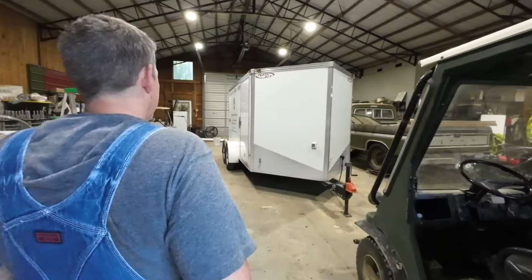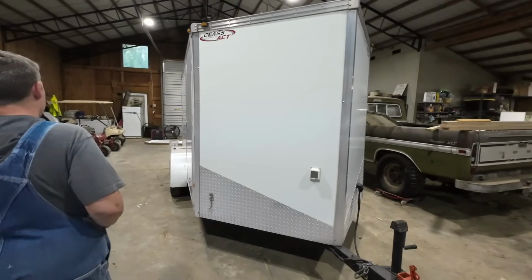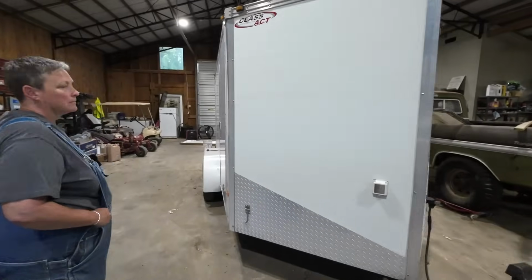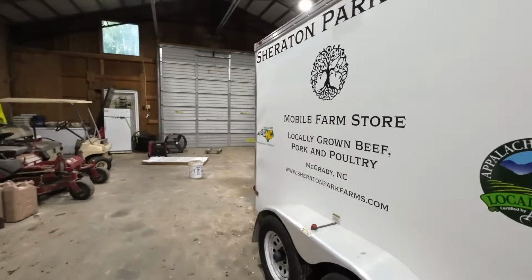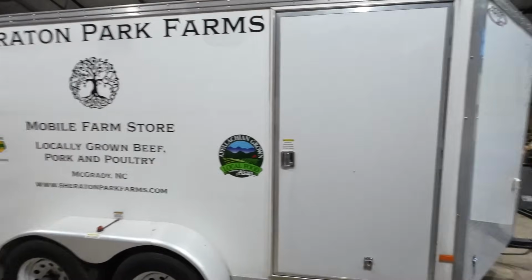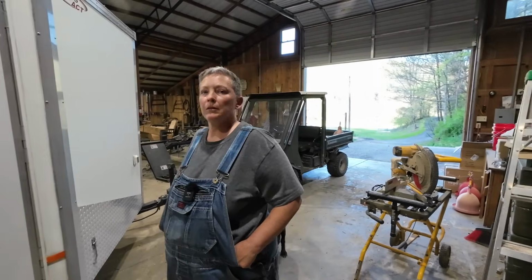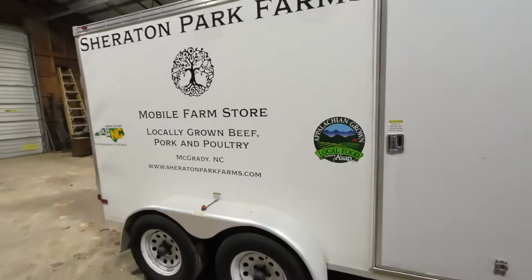So y'all might have seen this lurking in the background of our videos. We have bought a 14-foot enclosed trailer that is now our mobile farm store. What we're going to do is take this to markets and set it up, and instead of people shopping out of coolers, they're going to be shopping out of the store.